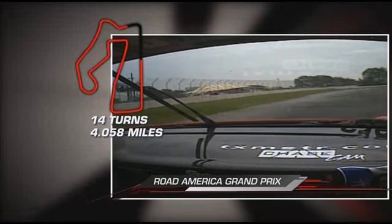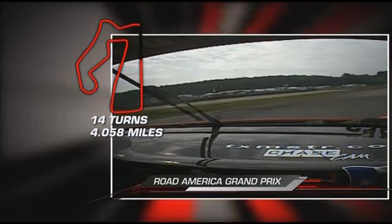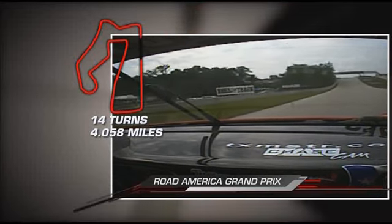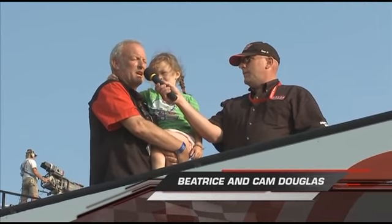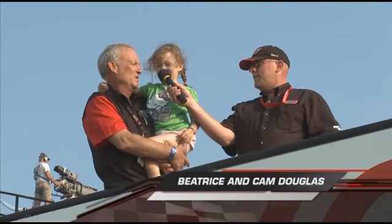And then a complicated little rhythm section back up onto the straightaway, which is one of the longest in the business, Greg. And as we complete the lap, we are going to go for our start command to beautiful Beatrice Douglas, whose dad, Cam, is with Optima Batteries.